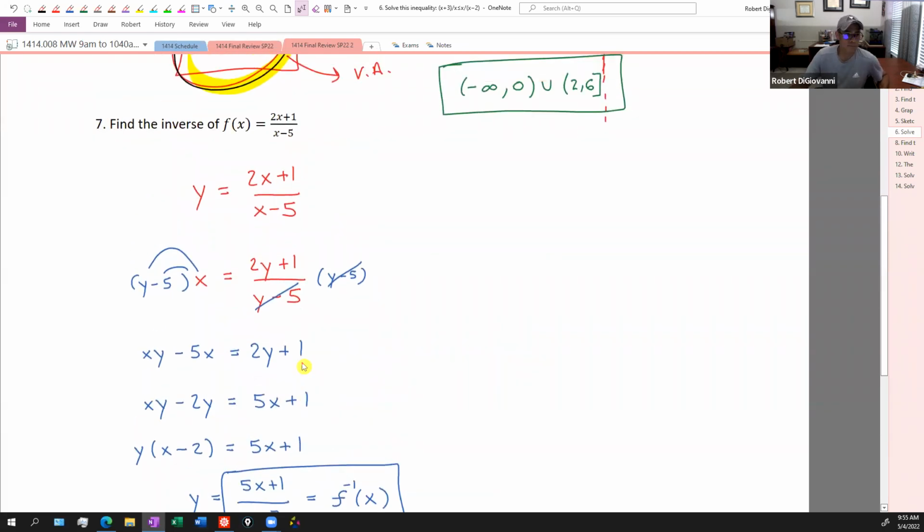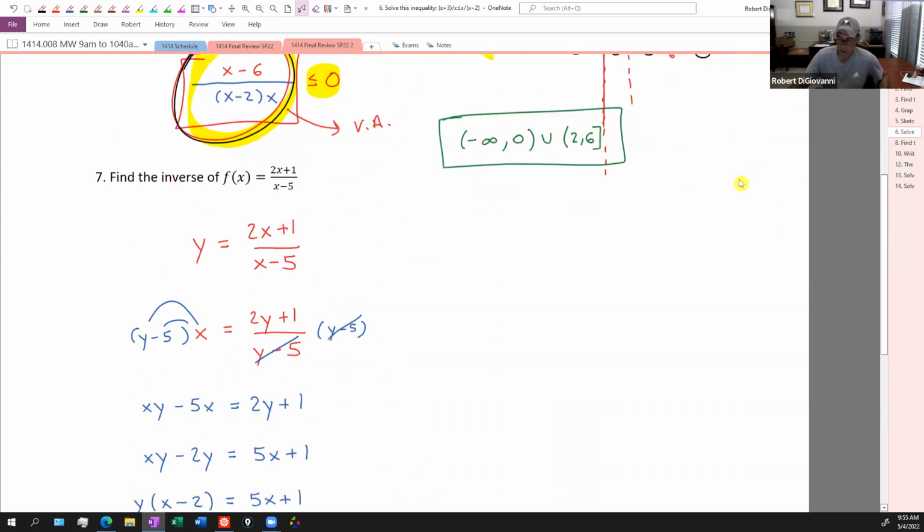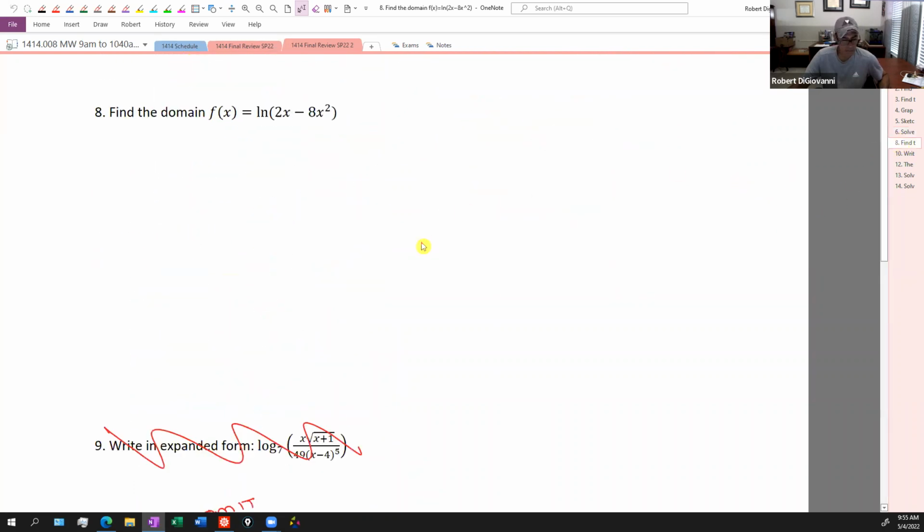That one's not so bad, right? Compared to the previous one. So that was 6 and 7. How are we doing on time? Okay. Find the domain of this function.